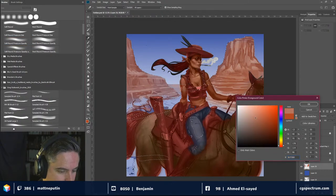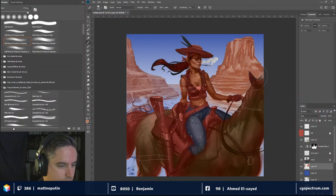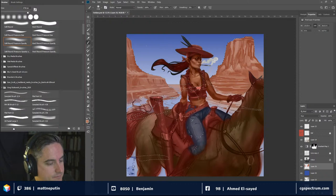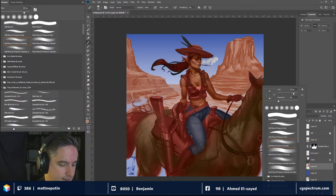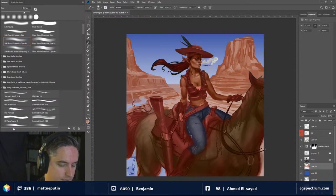Can always kill off a little bit of saturation if we feel like it's getting a bit dominant in there. It's a good place to get it to though, and then the foreground would just be manual painting because it wasn't grabbing that. The transparency might be too high in a situation like that for the selection to work that well.